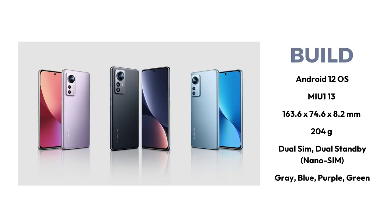Let's talk about the build quality. It has Android 12 OS, MIUI 13. The dimensions are 163.6 by 74.76 by 8.2, and the weight is 204. It has dual SIM, dual standby nano SIM, and it comes in four colors like gray, blue, purple, and green.